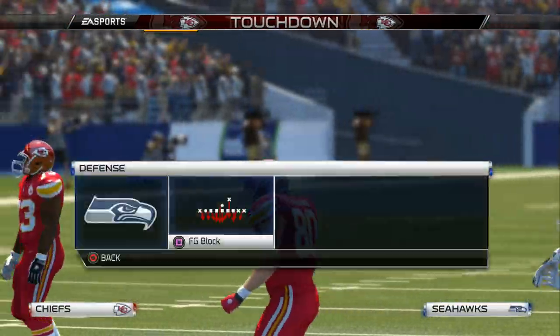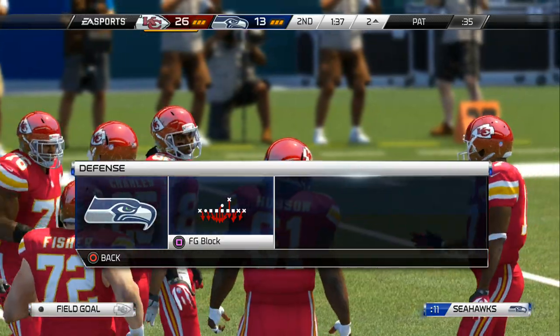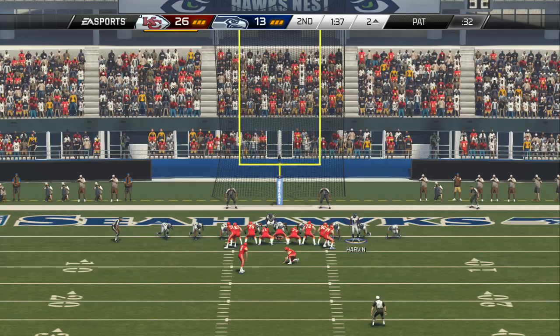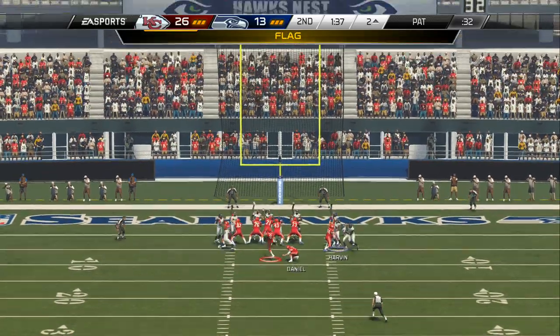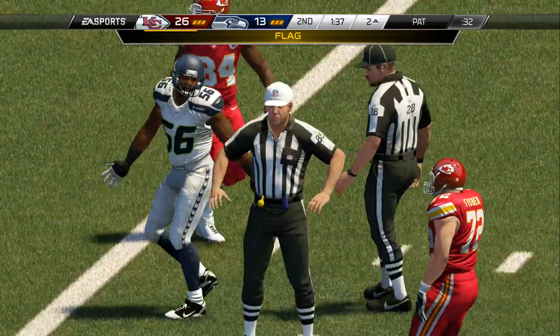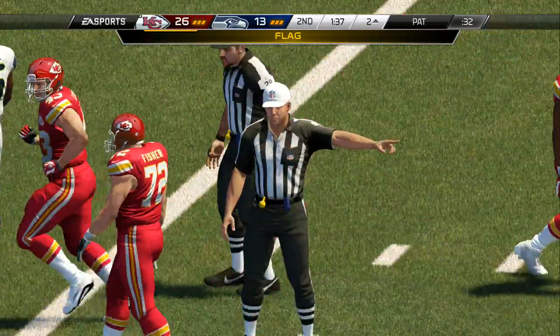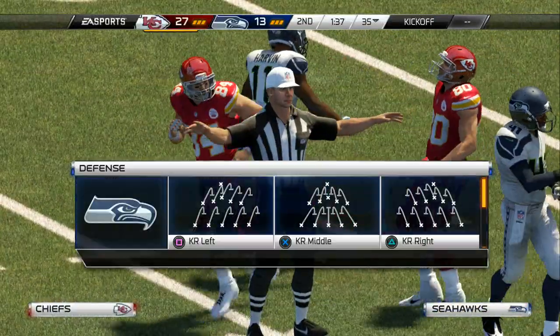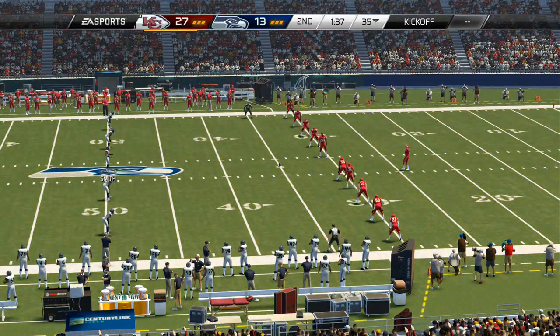Touchdown that time, and I tell you, there's nothing like being on top of the other team and making them chase you. The Chiefs for the extra point. Flag is down. Extra point was good. Offside, defense. He'll decline the penalty. The penalty is declined. Chiefs getting set for kickoff.